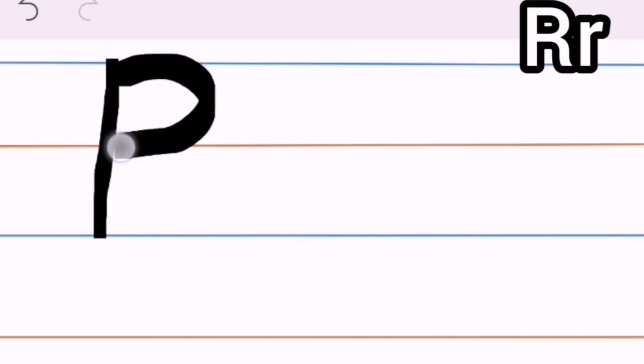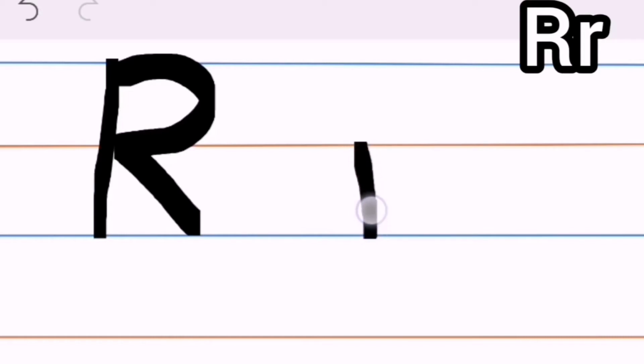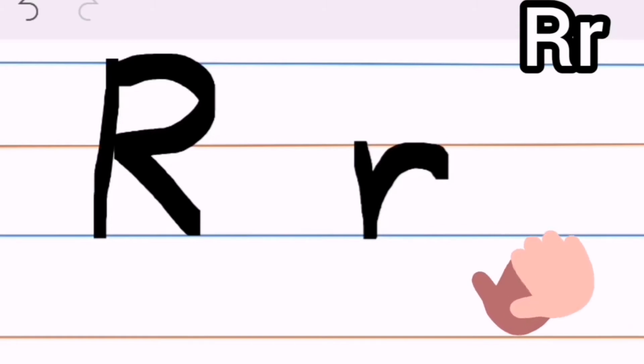This is letter R. This is the big letter R, and this is the small letter R. Let us try to write the big and small letter R. Big R. Big line. Little curve. Little line. Small R. Dive down. Swim up and over. Good job.